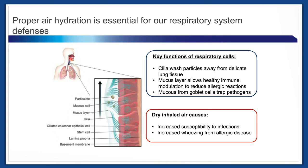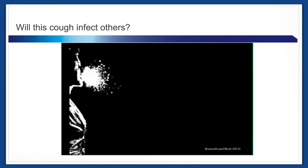The reason we have them is to keep particles from settling down deep into our lungs, where if it's bacteria, it could easily cause sepsis or other sorts of lung diseases. So in dry indoor air, that mucus becomes more viscous, it becomes thicker, and bacteria and particles can reach the depths of our lungs much more easily, and that's a bad thing. So dry air is really bad for human beings.